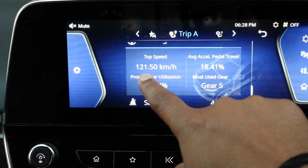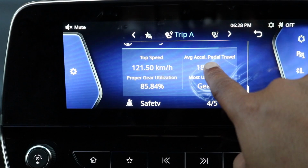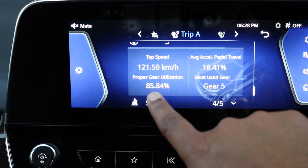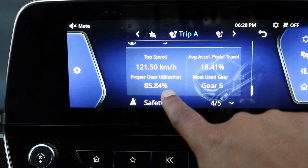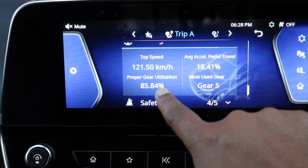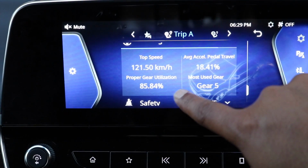Now if you calculate, this 121.50 kilometers per hour has been my top speed, right? And the average acceleration pedal travel, that means the pedal I have accelerated, is 18.41%. Proper gear utilization has given me 85.84%, meaning that many times I used the gear properly. Otherwise 15%, or 14 point some percent, I was not able to use the gear properly. I must have been using a higher or lower gear, not the proper gear, right?